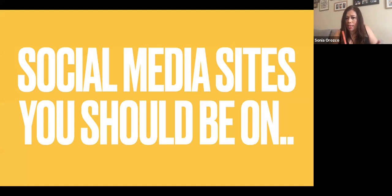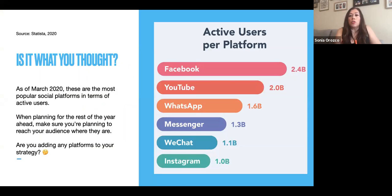So they don't leave if they get what they need. Looking at this, here are the active users per platform. As of March 2020, these are the most popular social platforms by active users. Facebook, and to me it was surprising because I had heard that it was Instagram, and it shows that Instagram is less than half of Facebook's users. So Facebook is right now where everybody's at. They're on Facebook, so that's why Facebook ads are popular, and definitely you want to market on Facebook as much as possible.